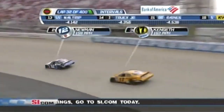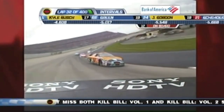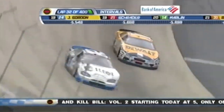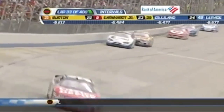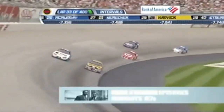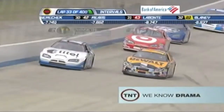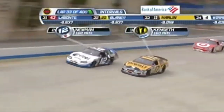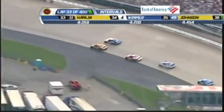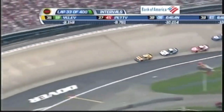And all of a sudden Newman just cannot keep that Dodge on the bottom of the racetrack. It's going to slide up. And Matt's trying to help him with that, isn't he? Yeah. Kenseth under Newman for second. The problem is that top groove. If you're in the top groove, you've got a really good run getting off the corner. But Kenseth should get him here because he's a little bit better in the center, and he does.